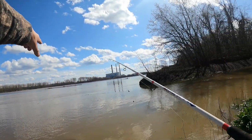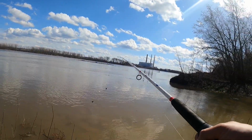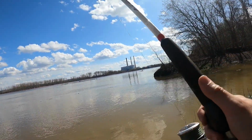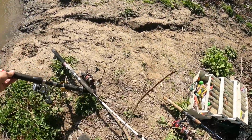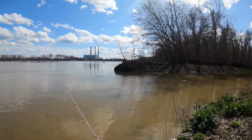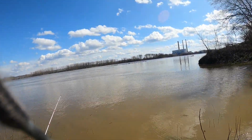So you see where all those logs are flowing? That's like the main current of the Missouri. And you want to toss just a little bit before that main current. You don't want to be stuck in the main current because the main current's really strong. But you want to be in one of the subcurrents, which is pretty weak. And yes, we're there. I think the water right there should be about 7, 8, maybe 9 feet deep.